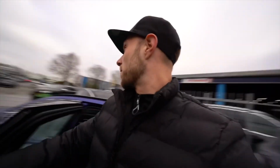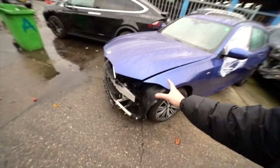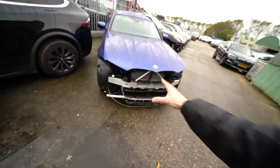Looks neat otherwise. And the other car I came for was the SQ5. That one, oh by the way, there's more missing than just the interior. A whole front end, a front bumper is missing, 2 headlights. Believe me, those can also be quite expensive parts. The next car I came for was that SQ5.